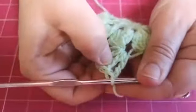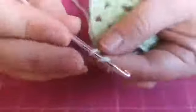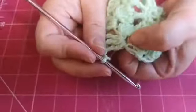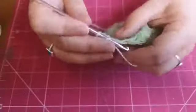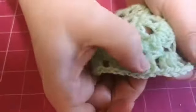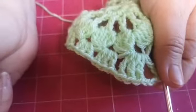Right, so I've got 3 double trebles in there, and then I'm going to chain 3. 1, 2, 3. And then I'm going to put another 3 double trebles into the same loop. You're looking confused, Groobs. What's up? As the last one, half trebles, I don't understand it. As the last one. So, oh, right. So this one was trebles. This is half trebles. This is trebles. And these are double trebles. If that's what you meant, lovely.